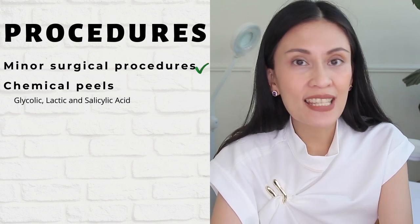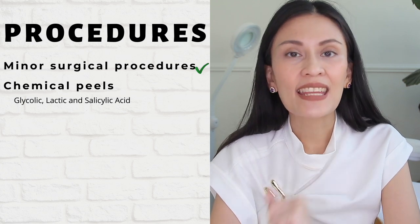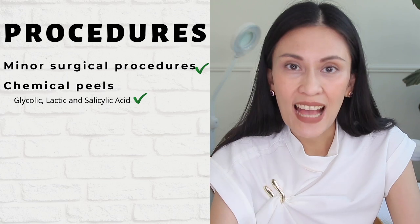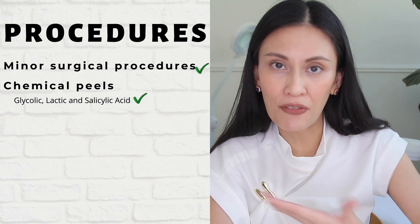Then we have your salicylic acid peels. They are also very effective in treating acne and can be used in pigmentation as well. If you want to use salicylic acid because you have a lot of acne lesions, just make sure that the area of coverage is limited.